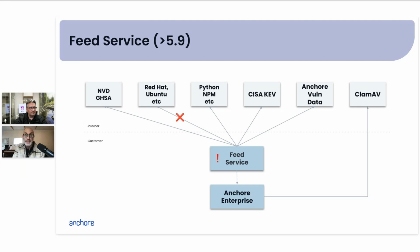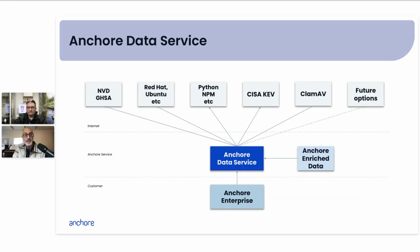But in general, I think the friction associated with this model was creating more challenges than perhaps the benefits that were assumed might be there for customers. So this was the situation up until 5.9. As of 5.10, the architecture has changed, and Anchore is in effect now running that feed service on behalf of our customers, as part of our new Anchore Data Service. And so we are going out and collecting that data and in effect insulating our customers from transient issues around networking, or just outages, which we can track and try and remediate with the upstream sources directly.